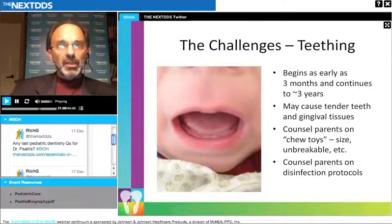One of the more recent developments is that we do not recommend that people put any kind of numbing solution on the gums, because the child can swallow it and get an inappropriate amount of that drug into their stomach. So instead, the recommendation is to use chewy toys, or sometimes I will have these toys put into a freezer, because the coldness will actually have a numbing effect, and as the child is chewing, it will tend to relieve that pain.